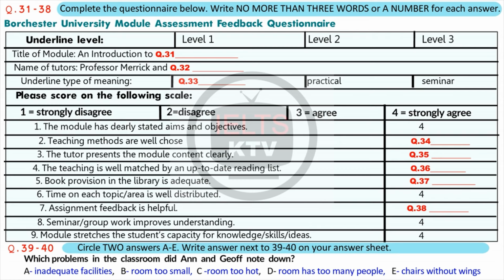What about book provision in the library being adequate? Is number five. I think I would give that a couple of points, because a lot of books on the reading list only have one copy, and with over 100 people on the course, that's not enough. But the reading list itself is good. Okay, but the time on each topic is fine. Yes, that's a four, I guess.